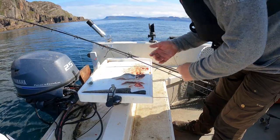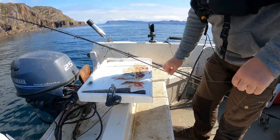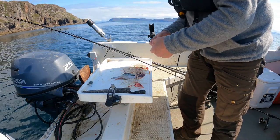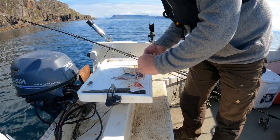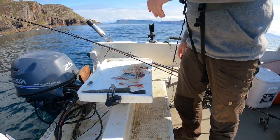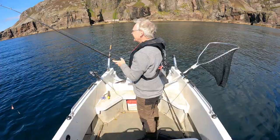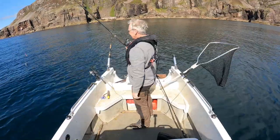Well, we're in reasonably deep water here, about 70 feet. And it's quite slow moving, there's not much tide here. So I'm just going to rig up a wee mackerel belly, fish it off a spinning rod, and then have some baited feathers or a bottom rig, just to see what else might be down there.